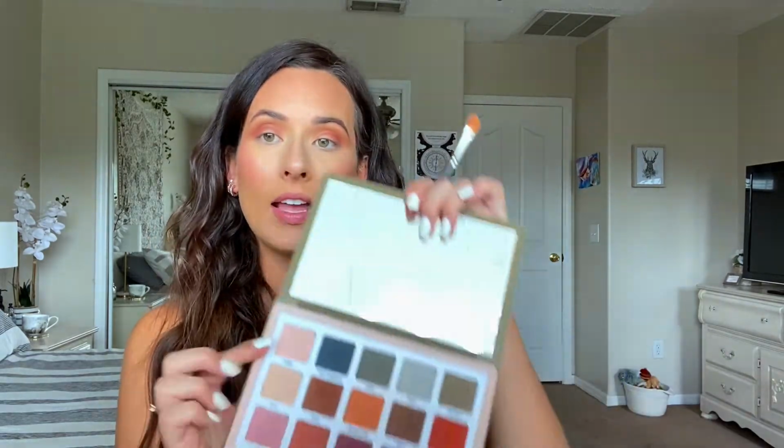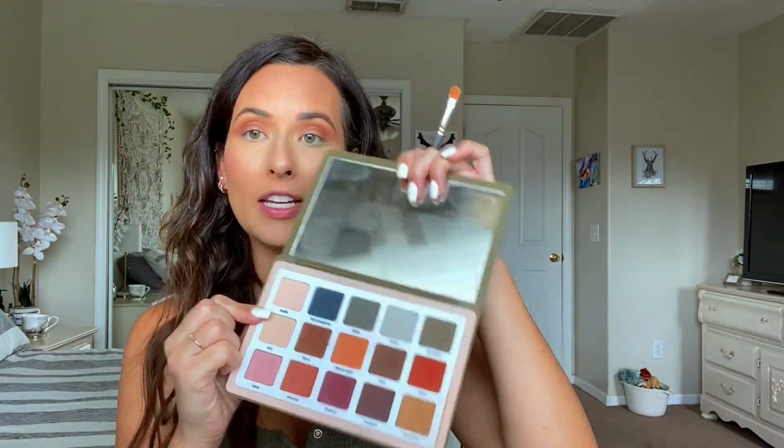All right, my third step is going to be to take this same palette and mix these two really light shades and put it on the inner third of my lid. This will really open up my eyes. Since I do have hooded eyes, I like to draw attention to the lid of my eye. So it just opens it up. And I just blend it into that terracotta shade for a nice diffused look. See how much more open this eye looks than this eye.